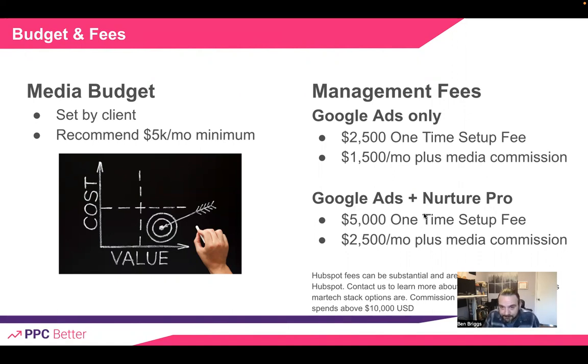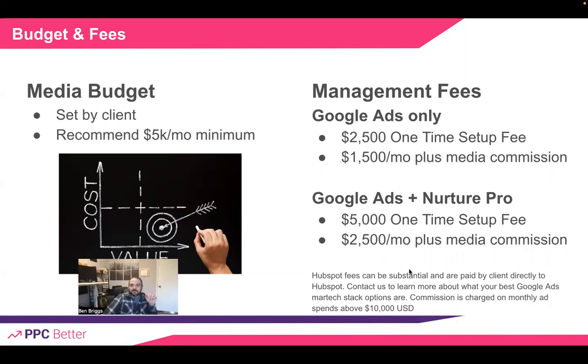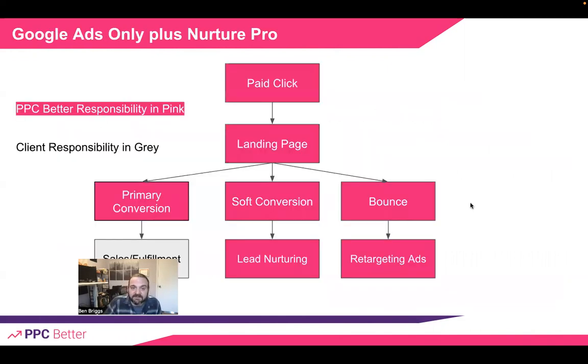With Nurture Pro, there's a $5,000 one-time setup fee, and then $2,500 a month management fee. Again, on those spends, $2,500 a month is your management fee, and then there's 15% media commission on top for spends over $10,000 a month.